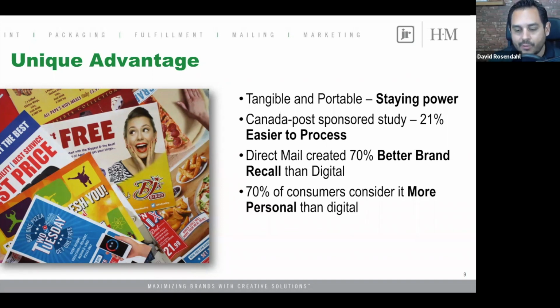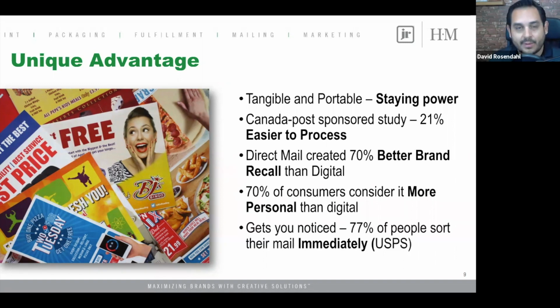Now, folks also consider it to be more personal than digital. I know for my household, for my kids as an example, when they get something in the mail, it's a big deal. They're overrun with digital right now. And so actually getting something in the mail stands out. And that's true for an increasingly large, growing part of the population.